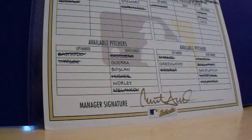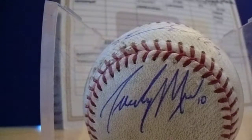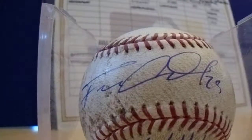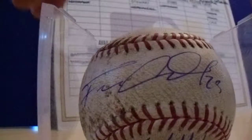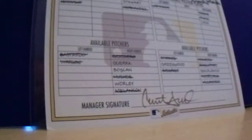Then I got him to sign another baseball, which I later got signed by Francisco Cervelli because both of these players were involved with this baseball. Mercer ended up having a single, and I might as well show it. Cervelli, whom signed a little bit later, also had the walk right before. Gift Ngope also was involved with this at bat as well. Hopefully I'll get him to sign it at some point.